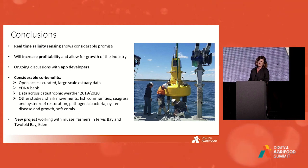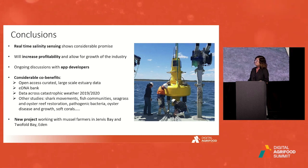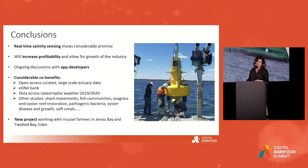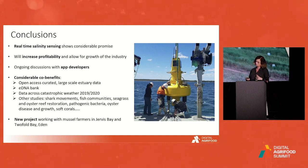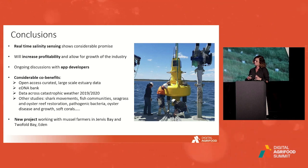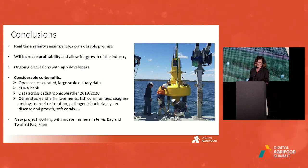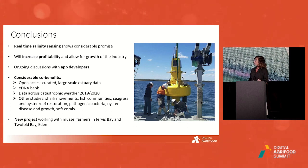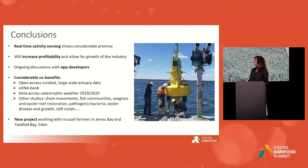We're having ongoing discussions with app developers. There are a couple of app developers in the oyster industry space. They're pretty busy at the moment organising how they shift their harvest around, but they are using the real-time sensor data, and we'd like to introduce our models where the models are predictive.